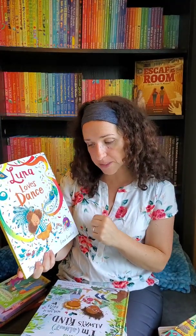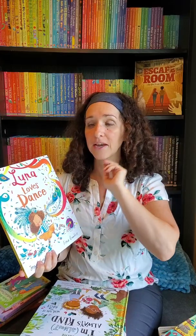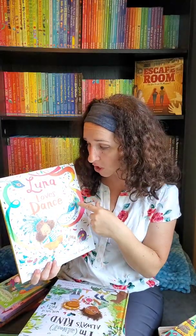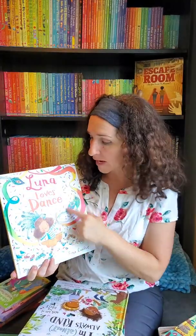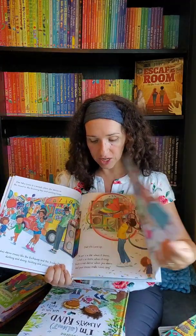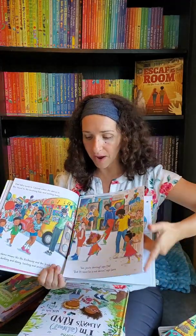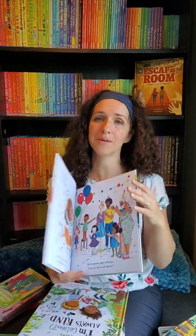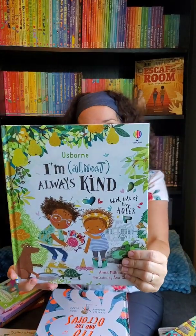This one is called Luna Loves Dance. So Luna's parents are divorced, and in the first two books, you see different things with Luna Loves Library Day and Luna Loves Art at the museum. And now this one's about dance, and this one's about her grandparents and how she has fun and can be more vibrant and bring vibrance to the world, being who she is. This is a must-have for every family and for kids and adults alike.